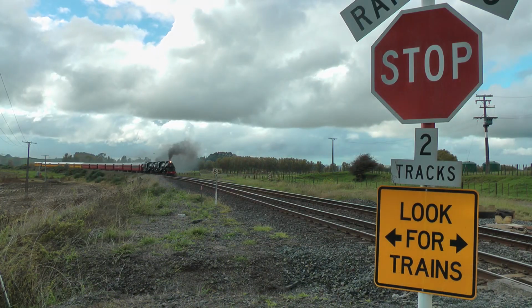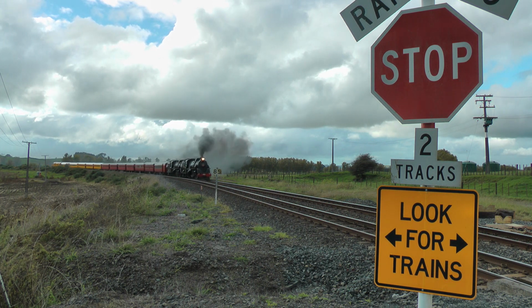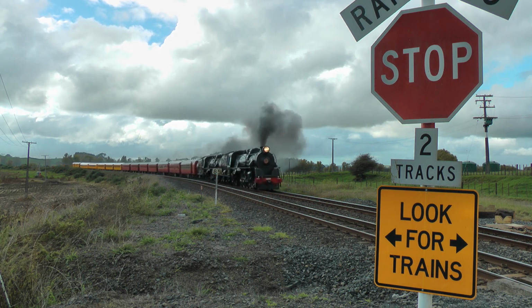A handful of the class lasted until steam operations came to an end in the South Island in October 1971.